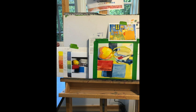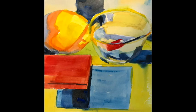It sounds like it's an arduous process, but it's not. It's actually really fun because all the strategizing happens ahead of time because you mixed up all the paint, and then it just comes down to executing it. So that is my interpretation of Van Gogh.